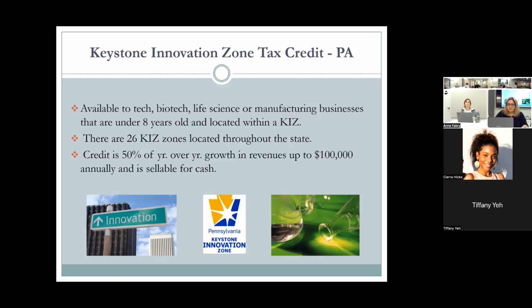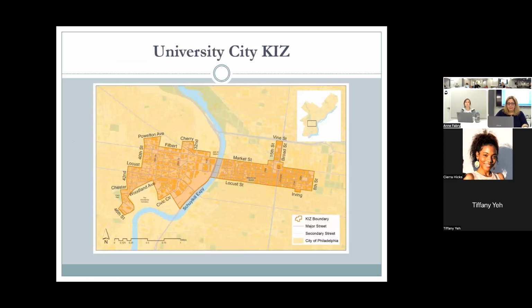So the KIZ has many zones. There's zones in Montgomery County and in Bucks County, and they're scattered throughout Delaware and Chester. But this area, University City, is pretty much a zone. Here's a look at the map. You can see everything that's included here. It goes right through the center of the city, includes University City, Fishtown, that area. All this is in the zone.